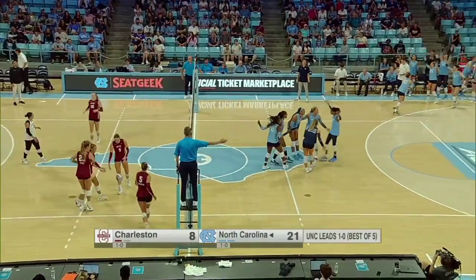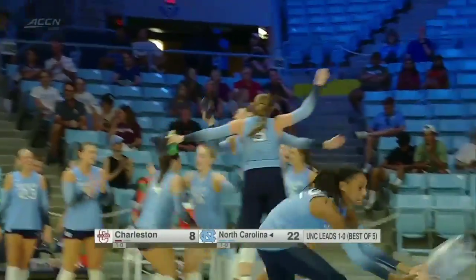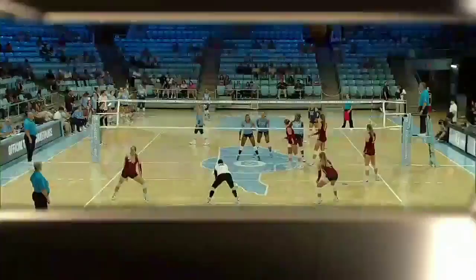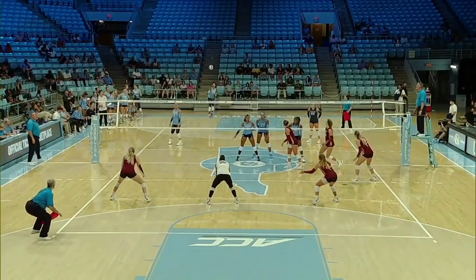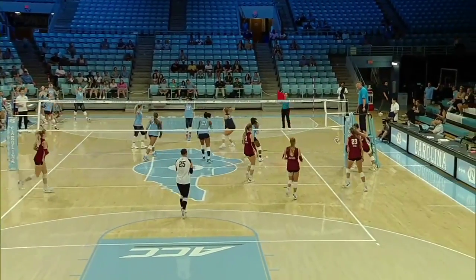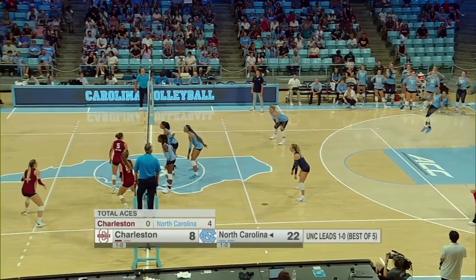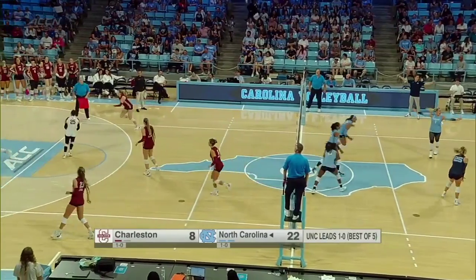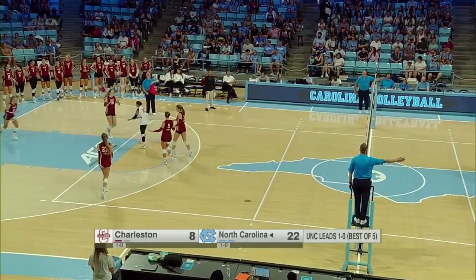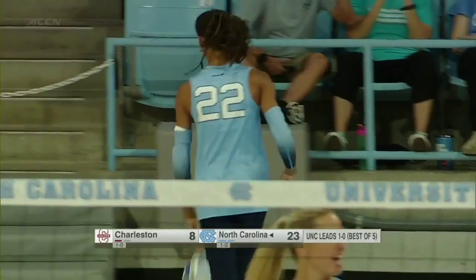Another ace for the Tar Heels. 4th of the match. What a great 1-2 punch that Carolina is showing us so far this weekend, Kyle, in serving tough and backing it up with great transition offense. And listen, that serve is to the libero Angel, who had 28 digs last night. Not like she's a bad defensive player. There's another ace. Wow.